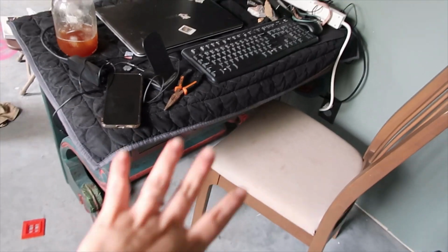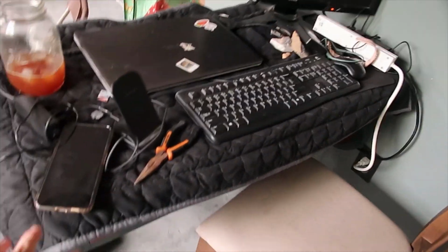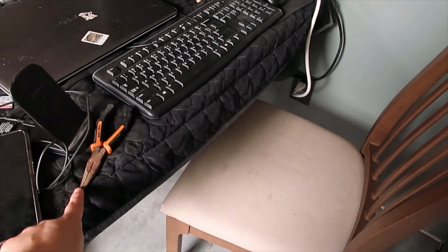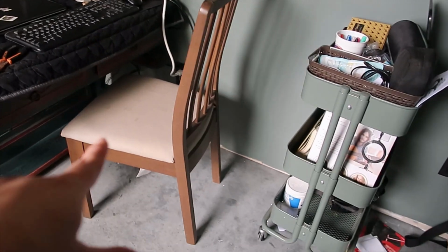So this is my desk situation right now. I just have my laptop, an extra monitor, keyboard, things I can plug in over there. It is tight. It's not a whole lot of room. That ain't even mine. I don't even know where that came from. I also need to get a computer chair. This one kills my back if I sit at it for more than 10 minutes.